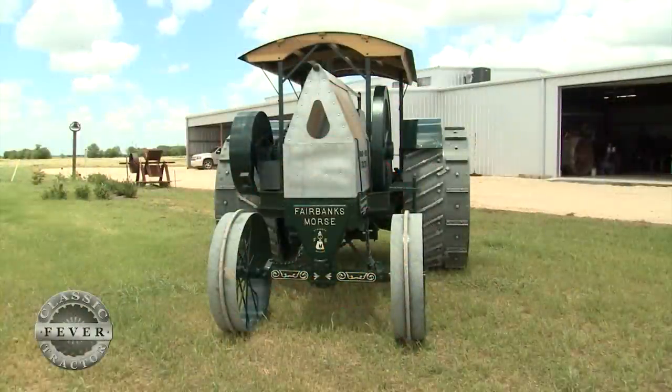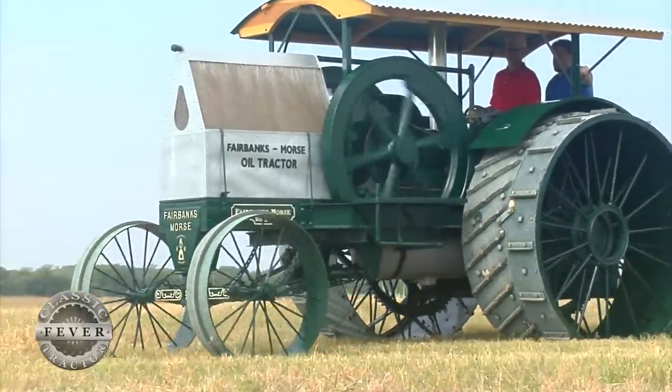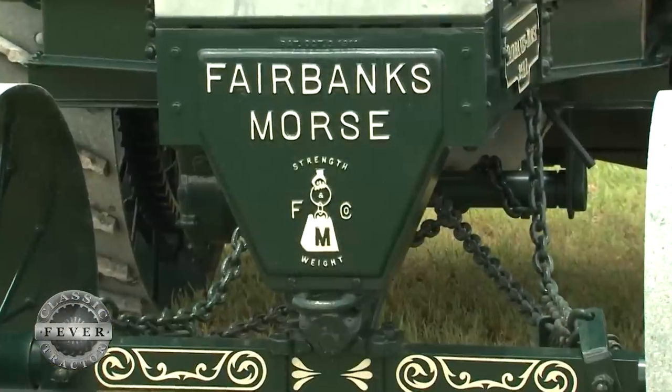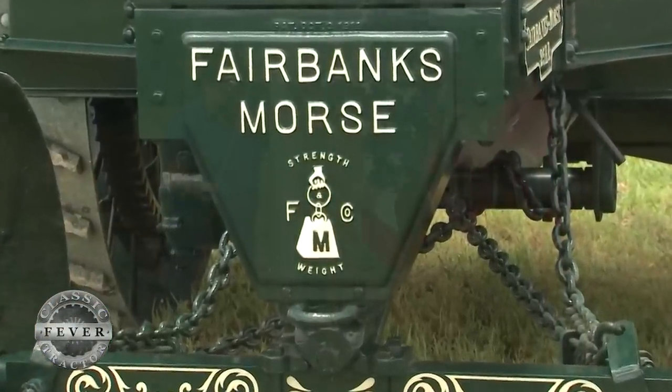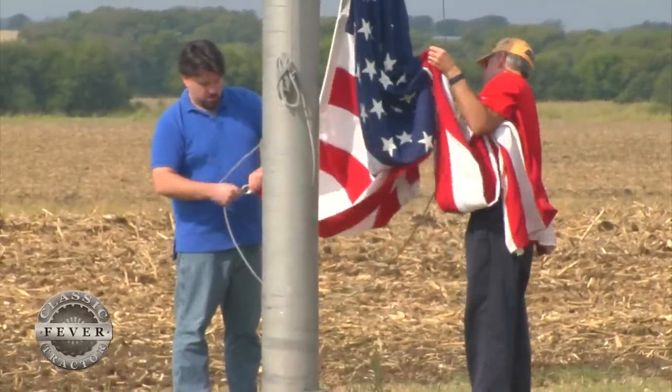This tractor may be more than a century old, but it looks and runs great for its age. It's a Fairbanks-Morse 1525, owned by the Bice family of Waco, Texas. I've been partial to single-cylinder tractors, and that's what this is, a single-cylinder 25-horse Fairbanks-Morse engine, Model N.